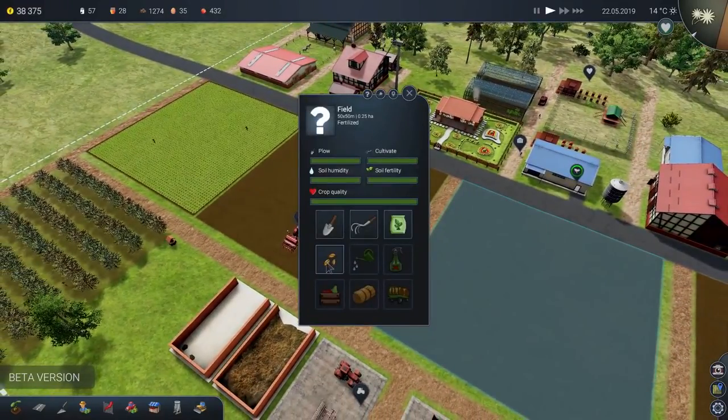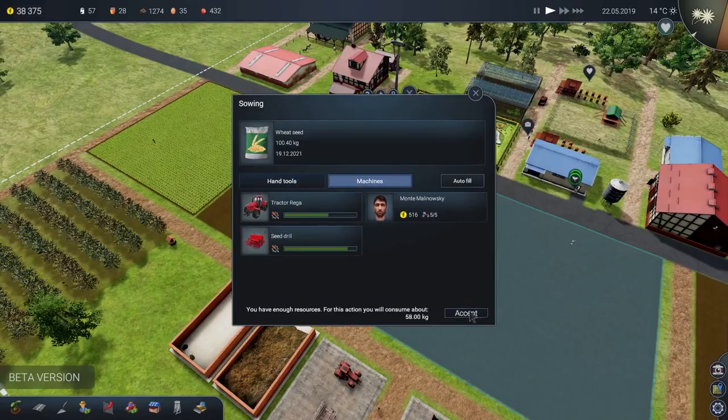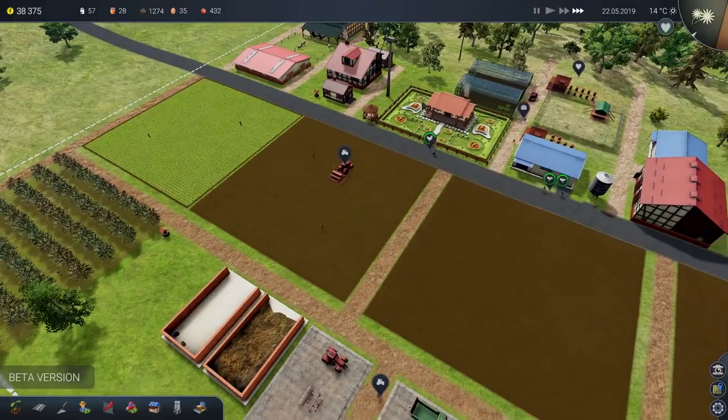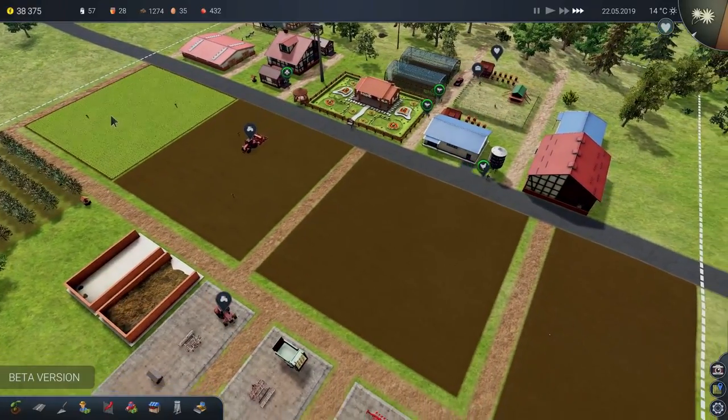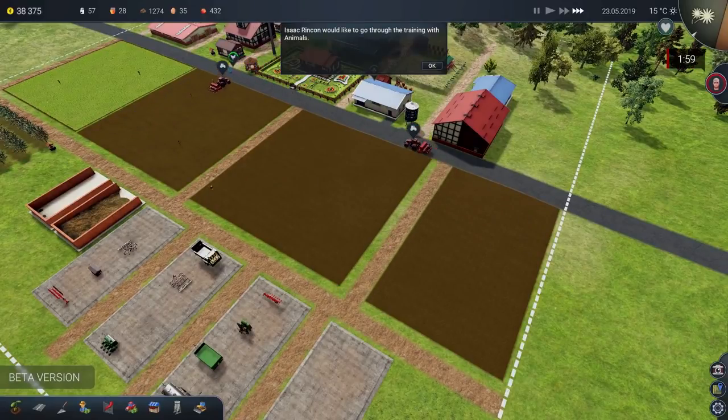Okay, now you can do exactly the same just here because I believe you are back. So you can do the same. Yep, so let's get that going. So both those fields done. So that field is done with grasses. That is going to be two wheat fields, which is jolly exciting, and they're doing it now.